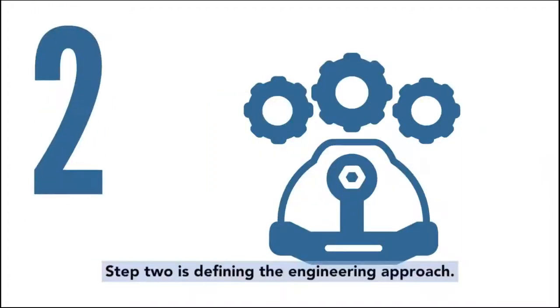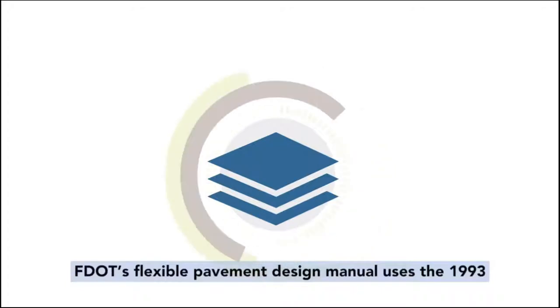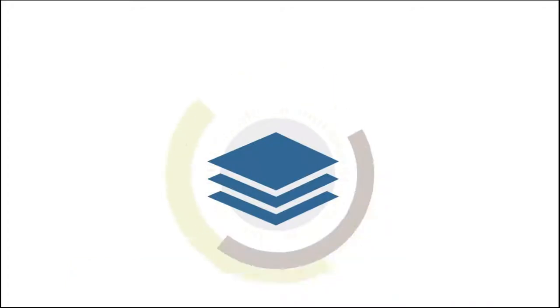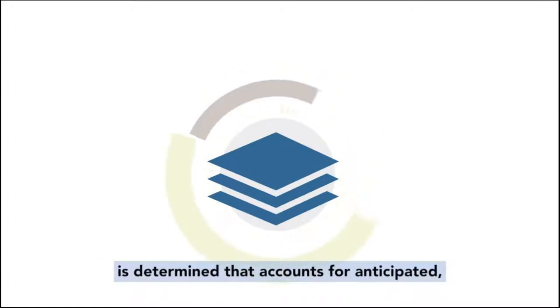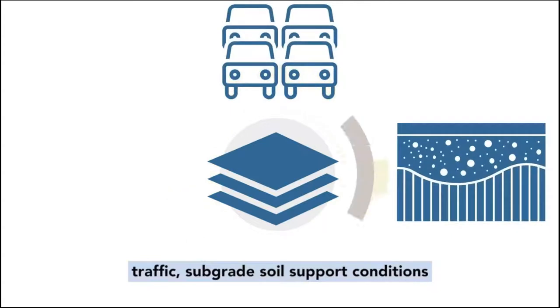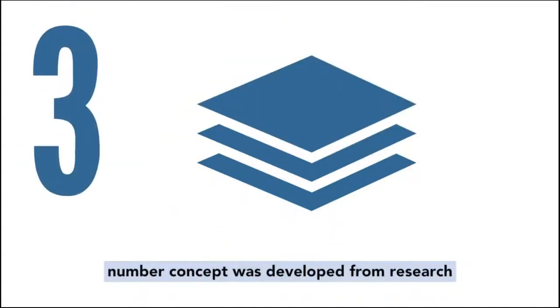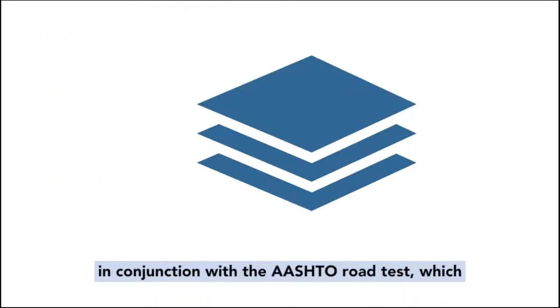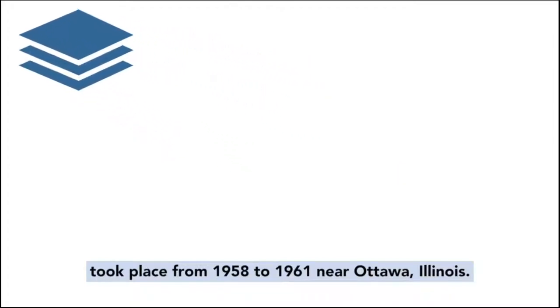Step 2 is defining the engineering approach. FDOT's Flexible Pavement Design Manual uses the 1993 AASHTO Guide for Design of Pavement Structures, in which a pavement structural number requirement is determined that accounts for anticipated traffic, subgrade soil support conditions, and a design reliability level. The structural number concept was developed from research in conjunction with the AASHO road test, which took place from 1958 to 1961 near Ottawa, Illinois.